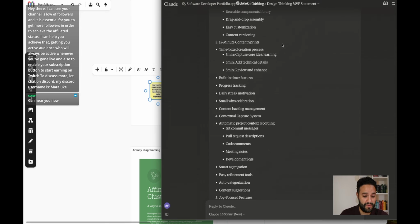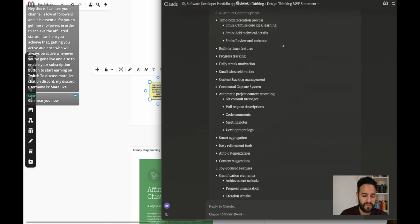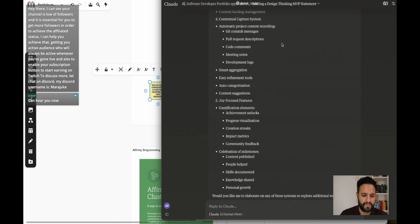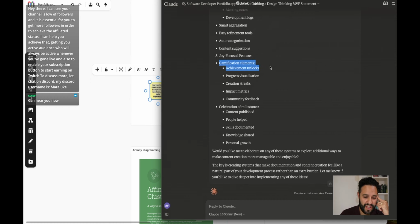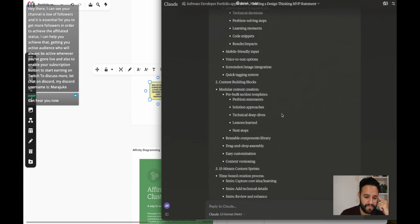15-minute content sprints. That's actually a great idea. Contextual capture system. Automatic project context recording. That's kind of cool. So as you do git commits, maybe it's showing those git commits in my website. Joy-focused features. Gamification elements. Achievement unlocks, progress visualization, celebration of milestones.